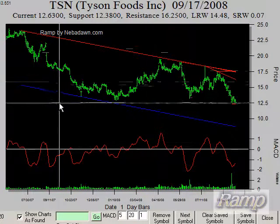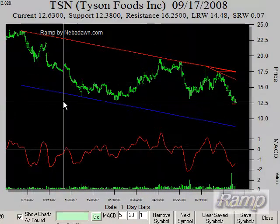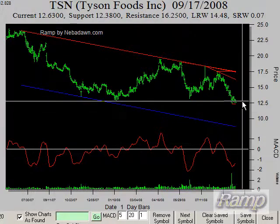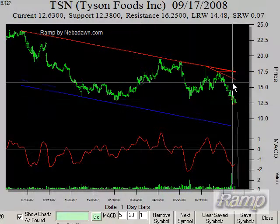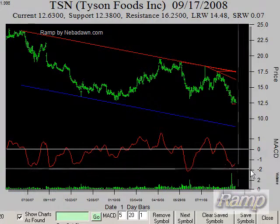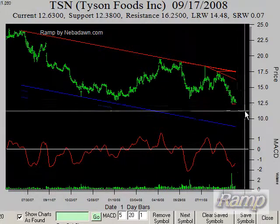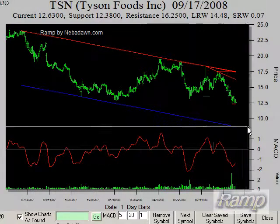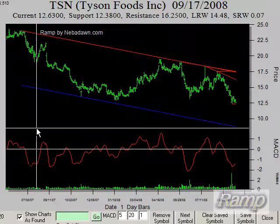Here's Tyson Foods. Jim likes Tyson Foods, and you can see here that there's no support line across here. That's because it was broken, but just barely. We've got an extremely tiny divergence set up right here. I wouldn't be surprised to see a small rally, but the real buy on Tyson Foods will be at the bottom of the channel. It's not right in here.